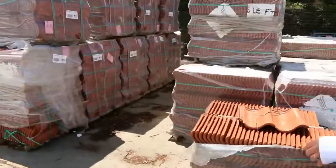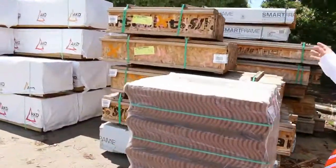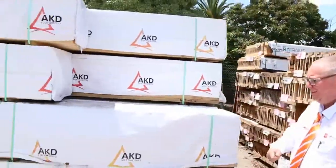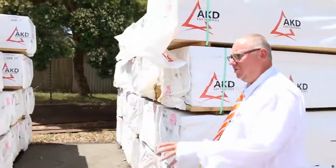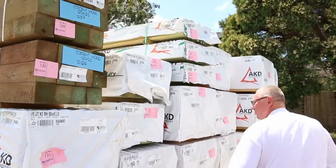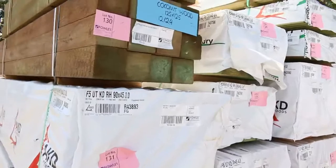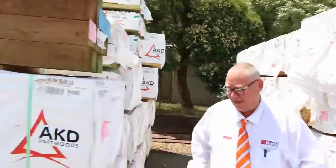As we make our way along now, we've got the roof tiles there. We've got a whole heap of the smart joists there and the shorter lengths. Heaps and heaps of pine, as you can see. Loaded up with pine, 90-45, we've got 3 metres here. We've got some 290 by 45 treated pines, some 3.6s I can see. 90-45, 4.8s and 4.2s there. So we've got a heap of pine there, heap of framing.